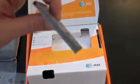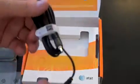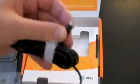It's the Nokia BP4L. I know that they label a lot of their batteries. 3.7 volt, 1500 milliamp hour battery, which is really nice. It's kind of thin, so it's nice to see that big a battery in that small package. Let's see what else we got in the box. We've got the charger. Let's see what kind of charging port. Using a proprietary Nokia port.